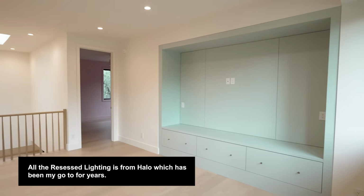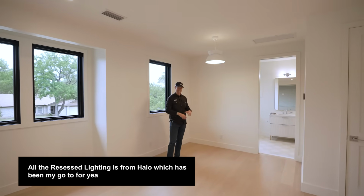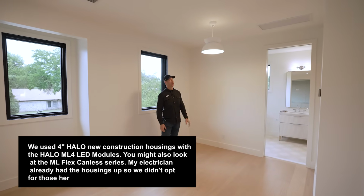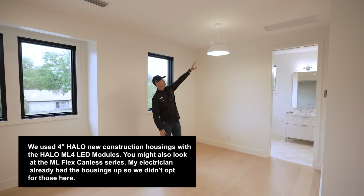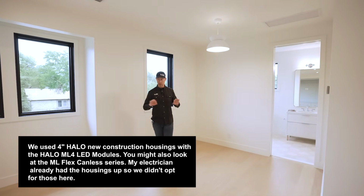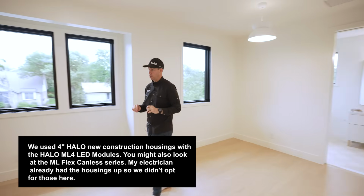The idea here was that a card table, a mahjong table, maybe a homeschool table would go right here, and you've got the perfect light for that. All the lighting came from the same supplier. It's formerly Circa Lighting. I'll put a link to the new name below.